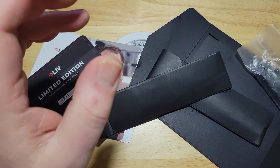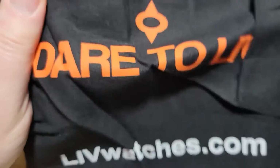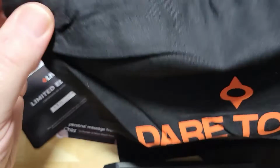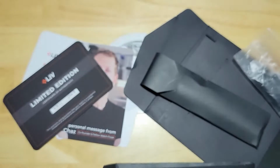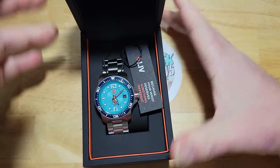Oh, and you also get a bag. All this stuff comes in a big old LIV watches bag. Dare to live. There you go. Nice little bag. I mean, it might be useful for something. It's got a little drawstring on the top. All right, guys, I just want to make sure I showed you all that stuff before I forgot. Let's open it up.